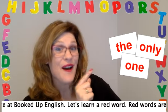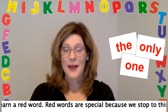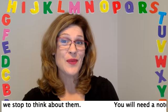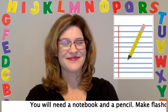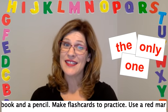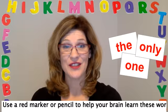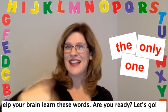Let's learn a red word. Red words are special because we stop to think about them. You will need a notebook and a pencil. Make flashcards to practice. Use a red marker or pencil to help your brain learn these words. Are you ready? Let's go.